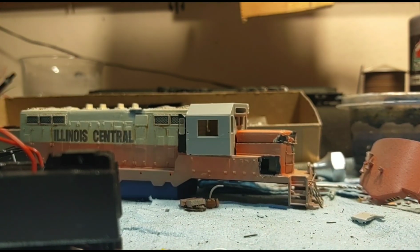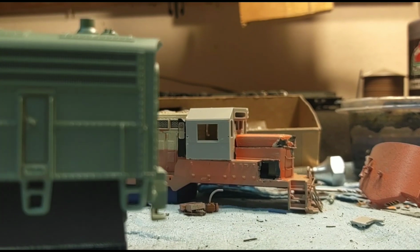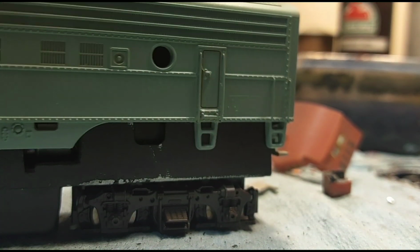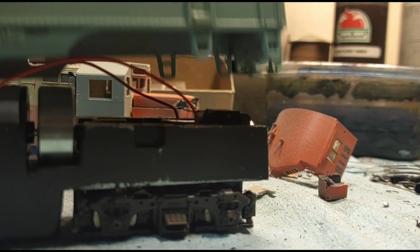I picked up an Atlas FP7 that had a different road number on it. It was only $20. It was running really nice. It had most of the detail parts on already. It had the grab irons on already. It runs really nice, so I took all the boards off of that one. Now we'll give it a Dakota treatment soon.